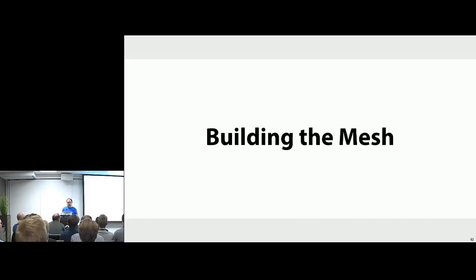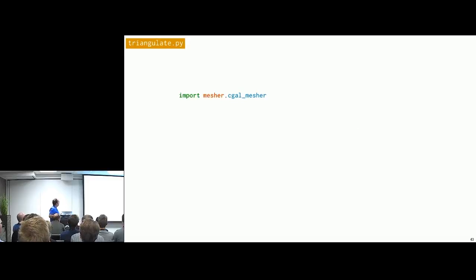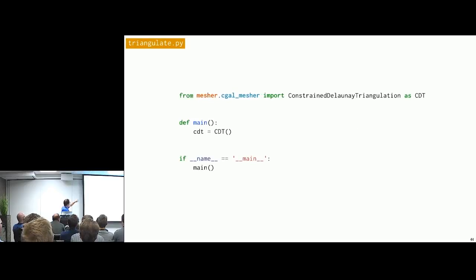So now let's crack on and start building the mesh from Python. In my little test there, I just did import Emeasure.Seagull Emeasure. I'm going to switch this around. So it's from Emeasure Seagull Emeasure import constrained Delaunay triangulation as CDT. In Python, we can rename things on import, which is very handy. So here's my very basic Python program. Those of you who aren't familiar with this, this is how you tell Python what to do when a module is executed. And what it says is, when this module is executed, call main. In main, we instantiate a CDT and call it CDT.